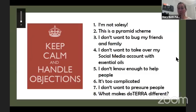One of the goals of doTERRA is to be the company that gets the most people out of debt. They have a program called Free to Give, where they recognize and provide training for people to have financial stability. So they're very much interested in helping families be financially successful.